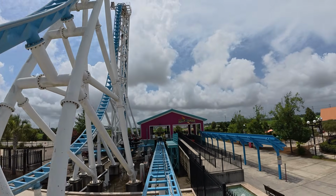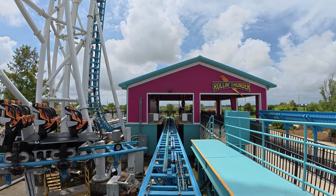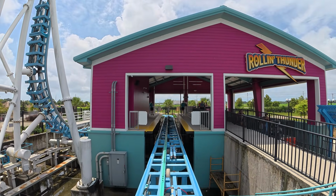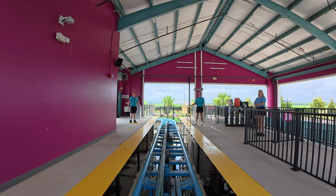You then hit the brakes and return to the station. Now interestingly, this ride has a separate load and unload platform, even with the modest crowds. You will park there, ending the 2,234 foot or 681 meter long coaster.